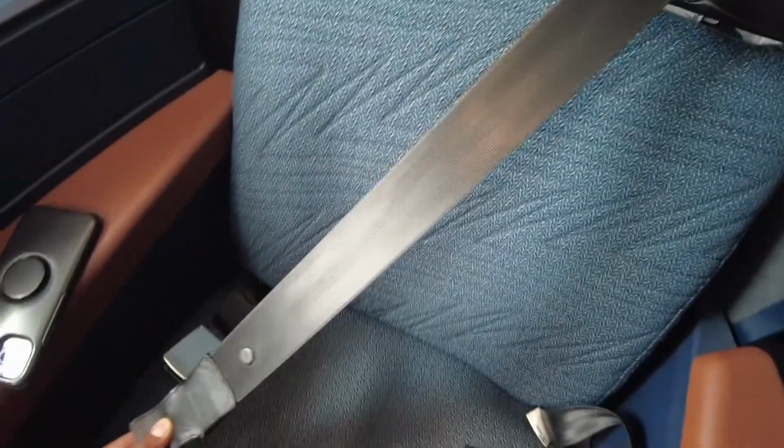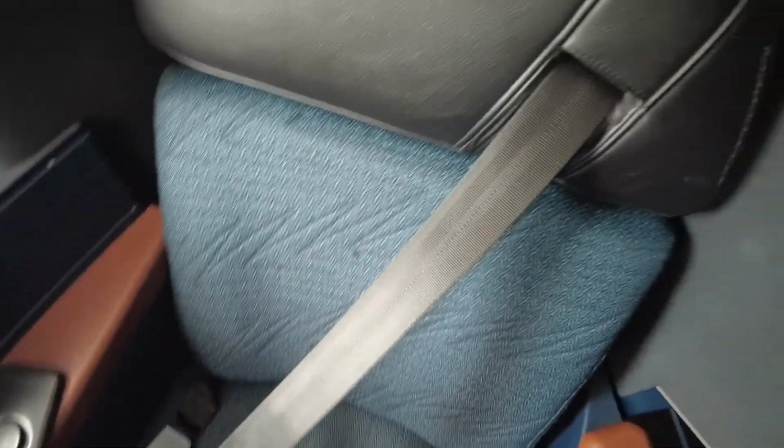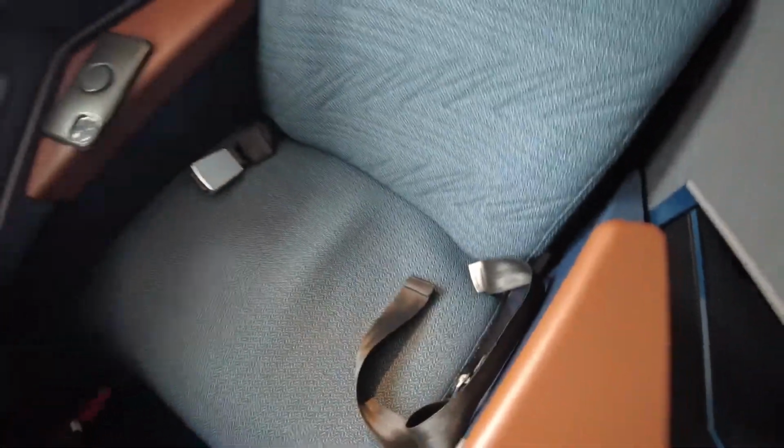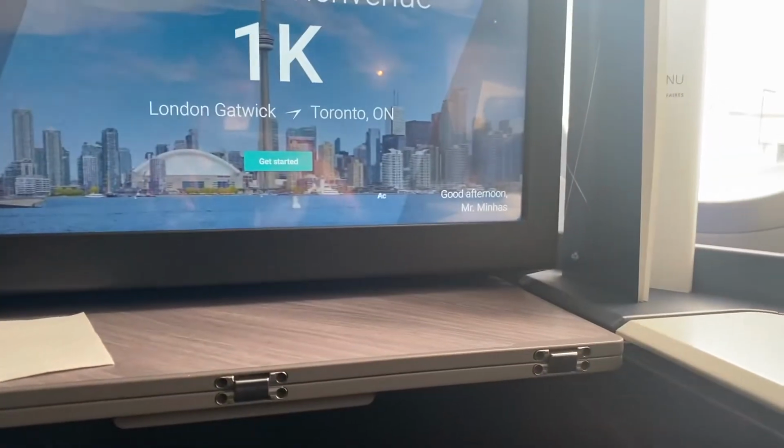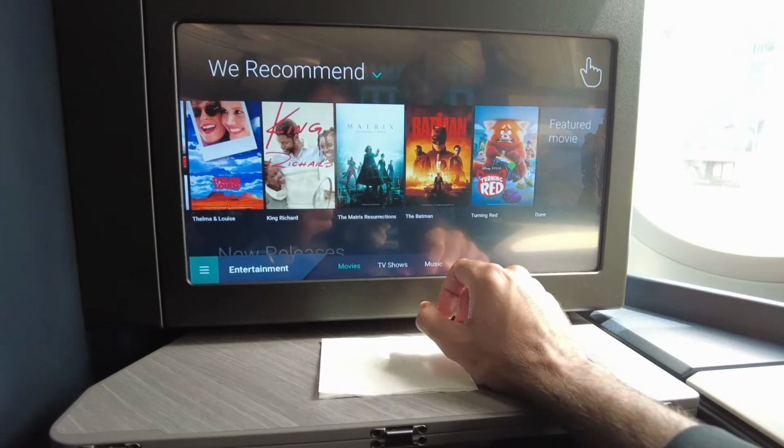Another unusual quirk about this flight was there was a shoulder strap connecting to the seatbelt, which we had to wear during takeoff and landing. I've never had that experience before in a business class flight. Let me know if you guys have done this before. I thought that was kind of unnecessary maybe, but I guess it's safer with the seatbelt on.